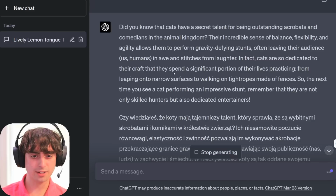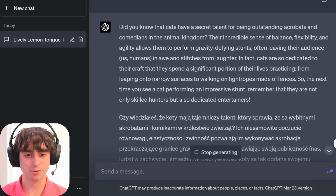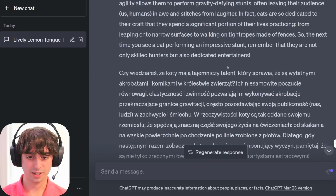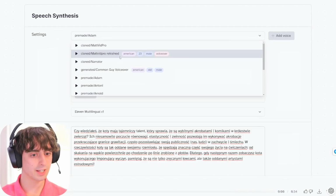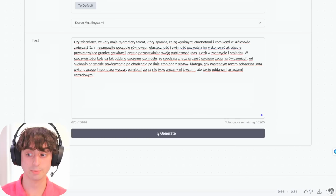Cats are so dedicated to their craft that they spend a significant portion of their lives practicing, leaping onto narrow surfaces to walking on tight ropes made of fences. Yes, interesting. Now we've got it in Polish. Let's hear it, and we'll go back to my voice for this one. Turn the stability down just a hair on this so it doesn't speak so fast.